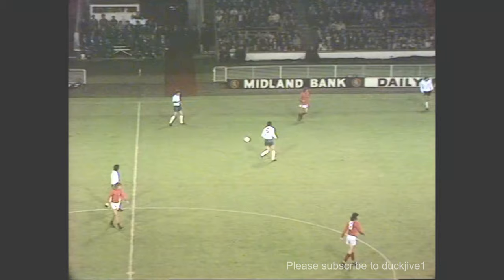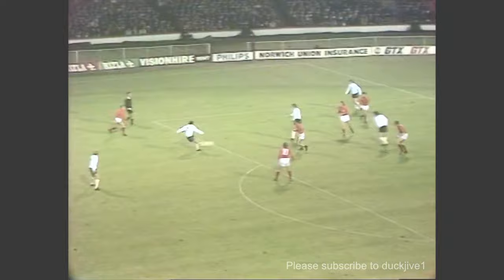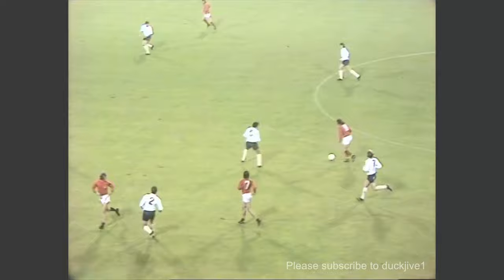Hunter for England. Clarke. Hunter. Good try. Good first time fired shot. Norman Hunter. Schmidradner for Austria. Darica for Krankel. Aiming for Willy Cruz. Take on Hughes first. Oh, neatly done.